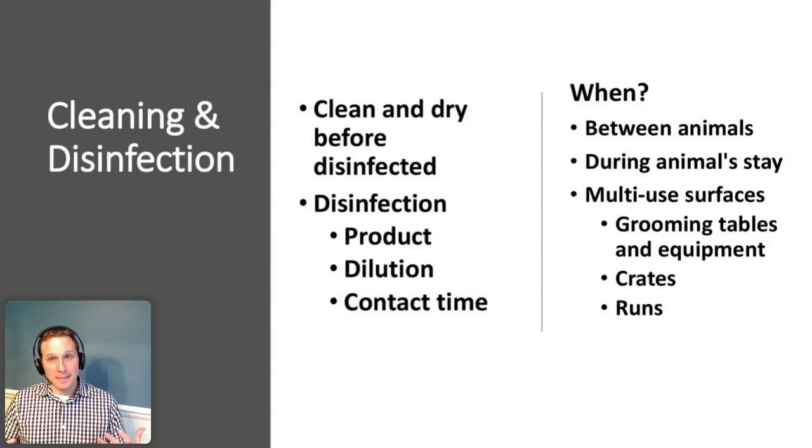Certainly some key concepts, definitely between animals. If we're going to be using the same kennel, I think we all agree that we're going to clean and disinfect that kennel before another dog comes in, or another cage before that cat goes in. Potentially multiple times if the animal's there for a number of days. So periodically over the week, we're cleaning and disinfecting, just doing a little spot cleaning after they've peed or pooped or whatever it is.